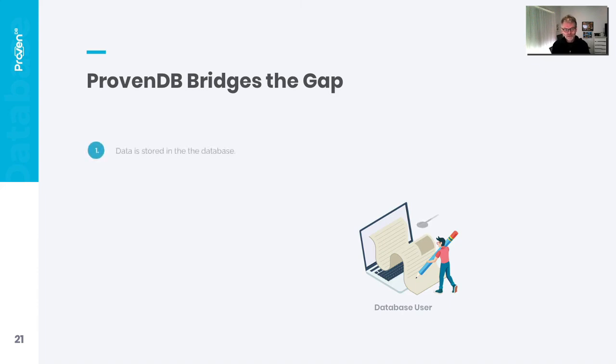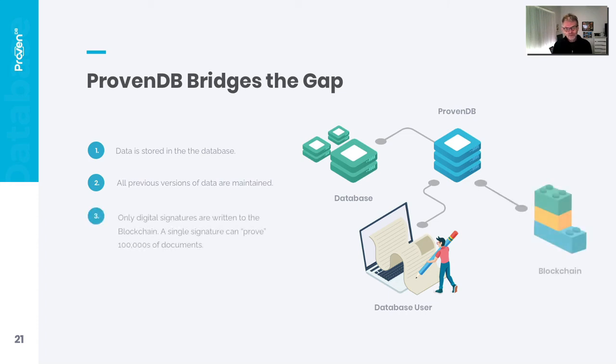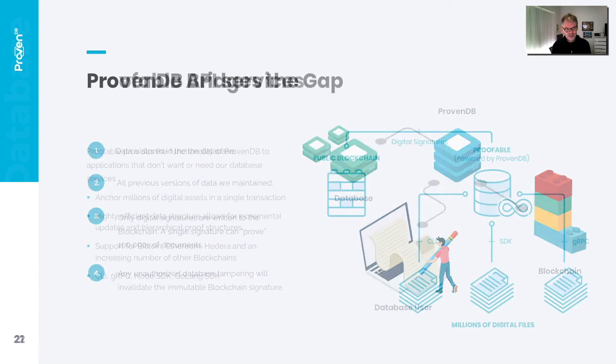ProvenDB is a MongoDB-compatible database, and data is in fact stored in MongoDB, but whenever changes are made, we keep all the different versions of that data. And periodically, we anchor the database state to public blockchains using Merkle trees and other cryptographic mechanisms so that we can prove the state of the database at any time. Any unauthorized tampering of the database will break the blockchain proof signature, and you can always extract database proofs and use them to prove the origin date or ownership of documents.